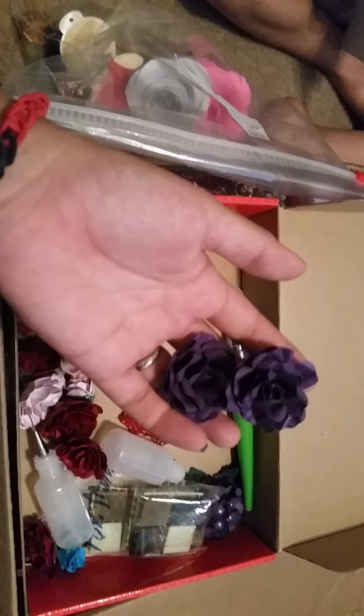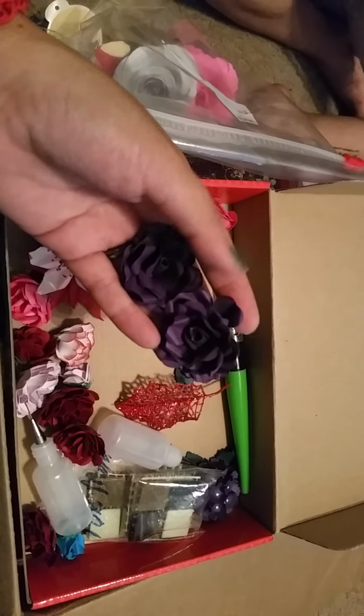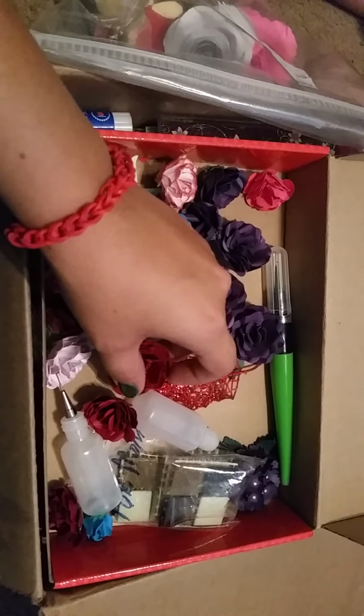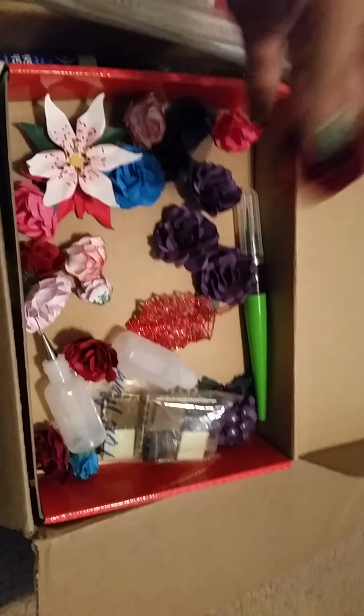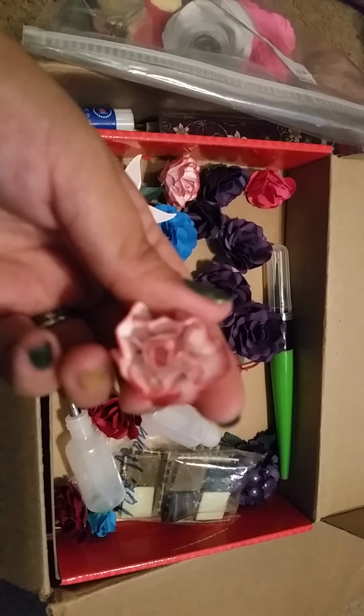Can I open this? Yes, you can open that. Oh my gosh, these purples. Those are actually going to go very nicely on the very first canvas that I want to do, along with these red ones. Oh my goodness, Teresa. These are gorgeous. See, I tried to make flowers, and mine don't come out like this. I love the two-tone on that one.